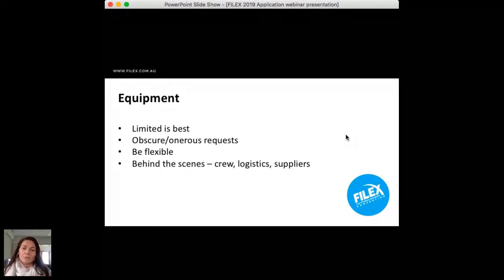Please do be flexible. There will be times when we might reach out and say, hey, I know that you asked for this, but there's another session at this time that is bigger and we're going to need all of that piece of equipment in that particular session. What else could you use instead out of what we have available? We'll always do that in the lead up to the event wherever possible.